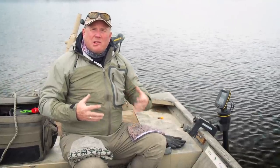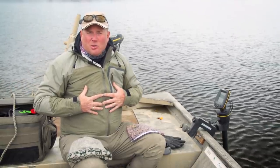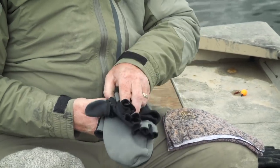We don't see rain very much here in the prairies during this time of the year, but we can have wind, and this helps act as a windbreaker for you. When you're moving from point A to point B, a pair of fingerless mitts works well.